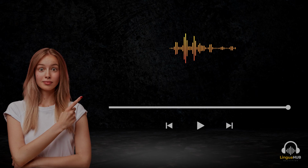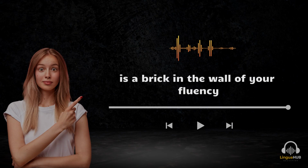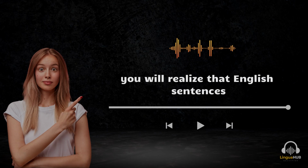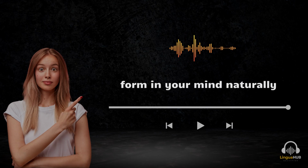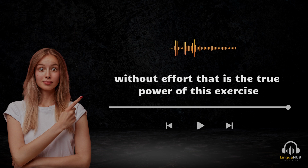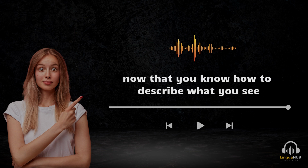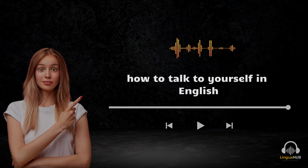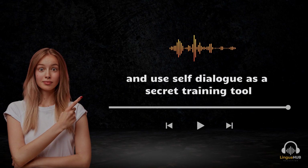Stay patient. Every small description is a brick in the wall of your fluency. Build it day by day. Soon, you will realize that English sentences form in your mind naturally, without effort. That is the true power of this exercise. Now that you know how to describe what you see, let's move to the next step: how to talk to yourself in English and use self-dialogue as a secret training tool.